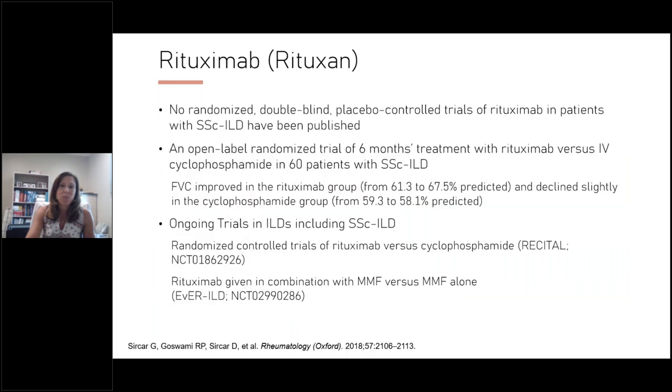Rituximab. There's lots of data emerging with rituximab, specific to ILD. Rituximab can often be used in patients with scleroderma and overlap Sjogren's, overlap myositis or polymyositis, dermatomyositis. Now there's data being looked at comparing rituxan to cyclophosphamide, and the rituxan group did pretty well. The FVC, which is the forced vital capacity, improved in the rituxan group and slightly declined in the cyclophosphamide group.